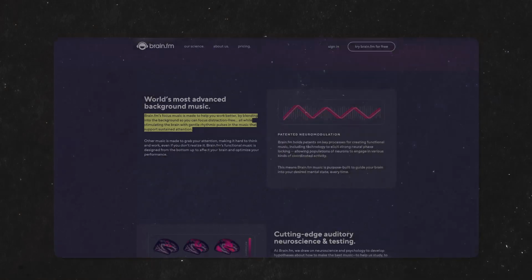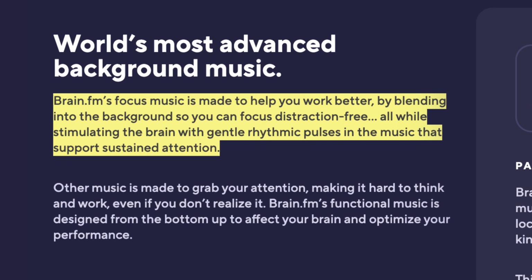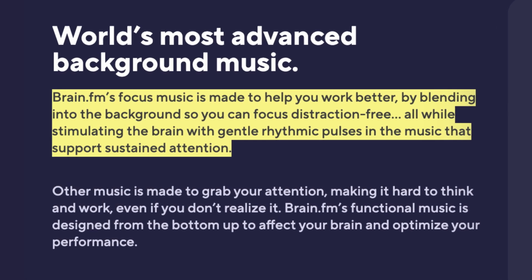I also used to use Spotify and YouTube for my background music, but Brain.fm just takes it that one step further and apparently uses neuroscience and psychology to choose what music will help you stay focused the best, right? So according to their website, Brain.fm's focus music is made to help you work better by blending into the background so you can focus distraction-free, all while stimulating the brain with gentle rhythmic pulses in the music that support sustained attention. And you can choose what type of music you want to listen to.